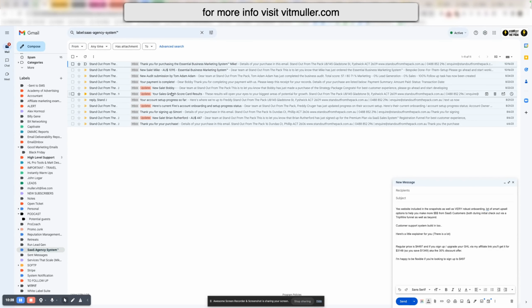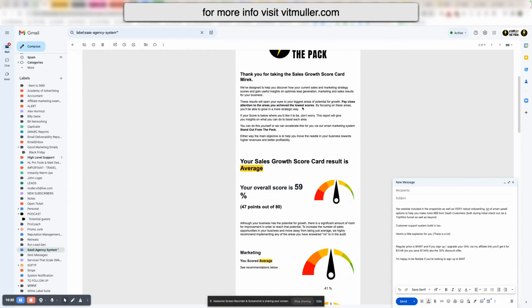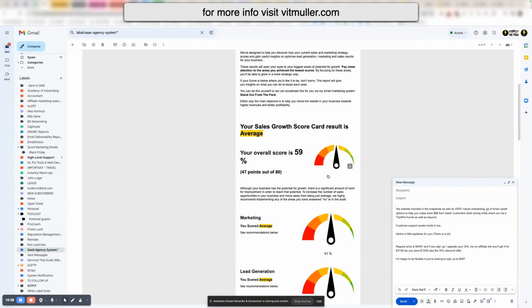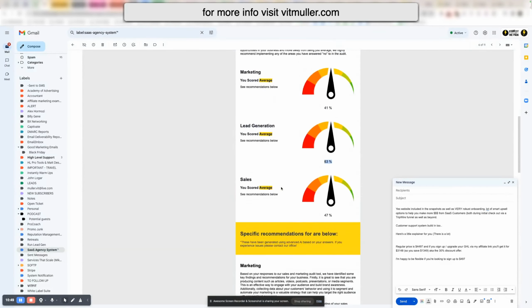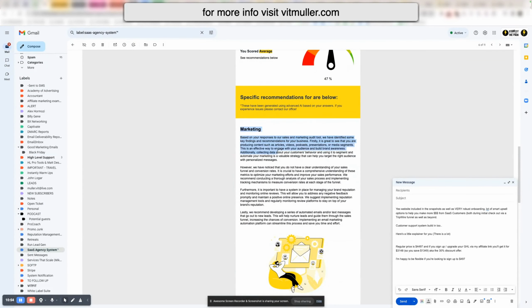All right, so here's an example of an email that gets sent to the customer once they fill it up. The email is dynamically populated from information via text as well as images. So these little dials, they are actually dynamically populated using custom values based on the total score, including percentage counting. And so that's the visual aspect of the result. And then also there's an actual recommendation, a specific recommendation for each area of their business.